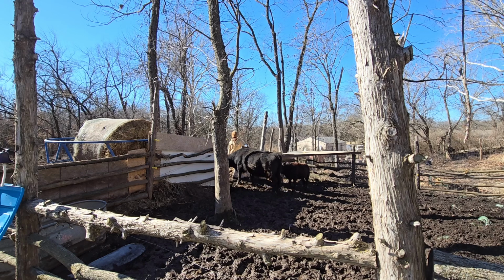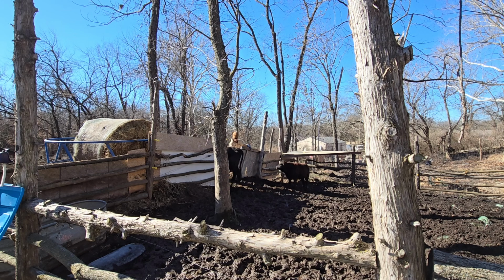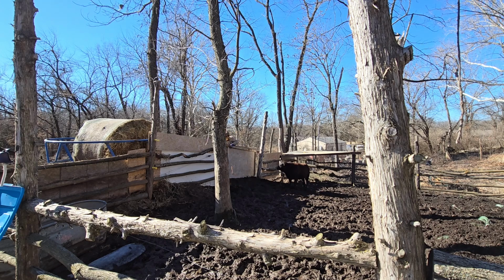So as you see, she's finally taking some steps, building a little confidence, and I opened it more, and she's through. I give her a little nudge at the end so that she continues to step forward, and then I quickly shut that gate so that Brownie doesn't get out. So step one is done. We got Brownie separated, and now we can move on to the next step.